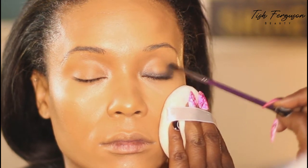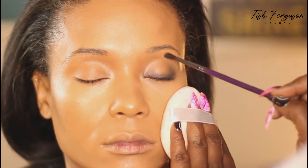So color fixes can be used as liners, lipsticks, blushes. It really could be used for anything. I know people that use color fix to cover blemishes on the face under foundation. It's an absolute godsend. But this is the technique that I am using today.